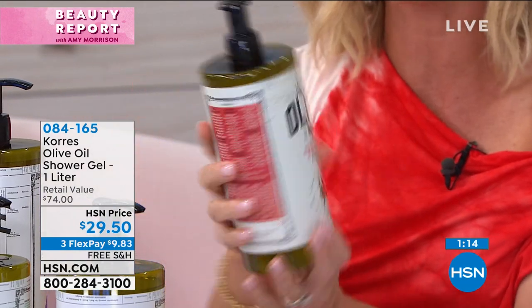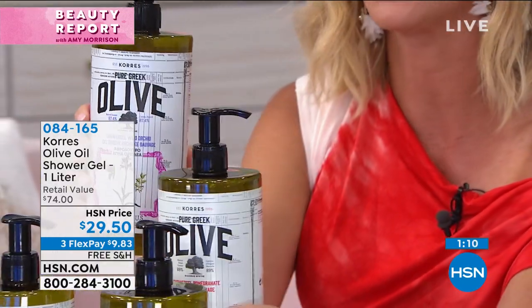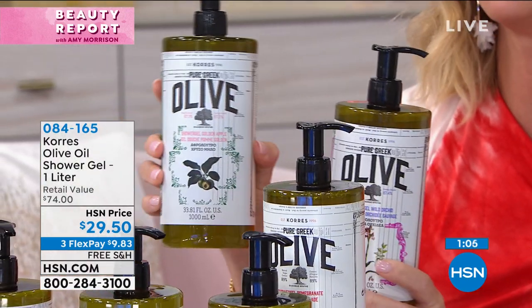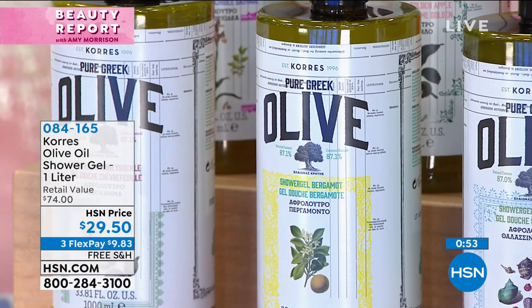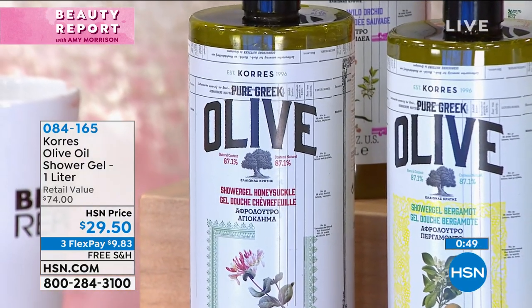So here's what we have available for everybody. This is the pomegranate. Right next to that, we have it for you in the olive and orchid. Right next to that is the olive and golden apple. That's my favorite. I love that one. Then we also have it for you in the olive and sea salt. Then right next to that is the bergamot. And then, last but not least, the honeysuckle. So it's $74 down to $29.50.